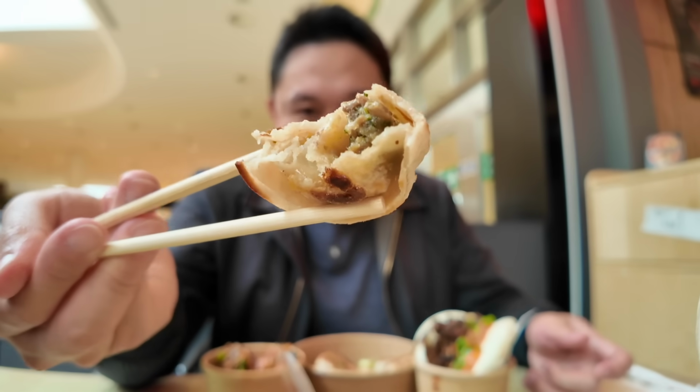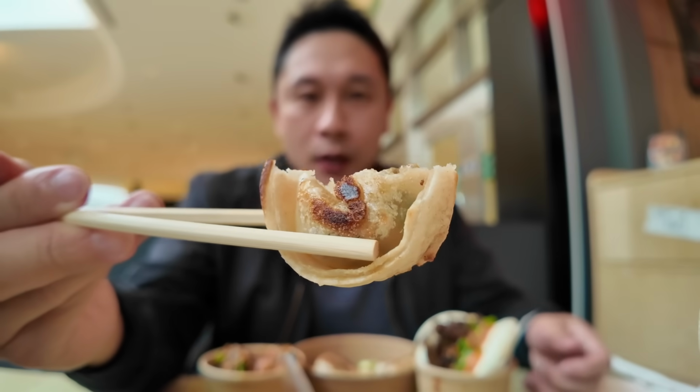Okay, so these are lamb dumplings. You can see the meat inside there. The outside has a nice crisp to it, a little chewy as well with the wrapping, and you definitely get the spiced lamb flavour from the middle. It's delicious.